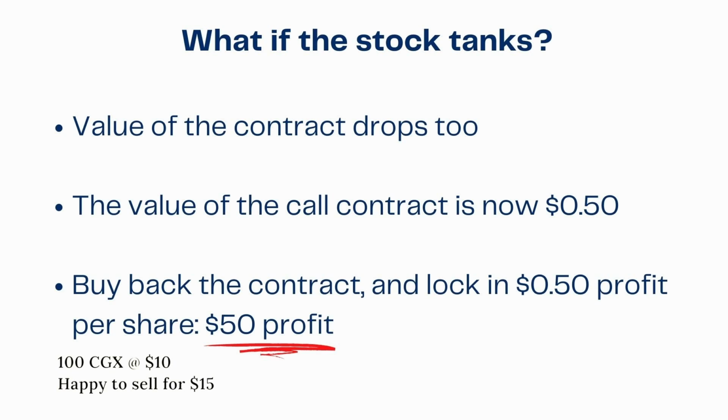Do you see how the value of a call can change based on what the price is doing? So if you were paid $1 per share, but then the price of the stock drops, it moves further away from your $16 strike price, well, the value of your contract will drop as well. This is good news for you. Let's say the value of the call contract is now worth 50 cents.